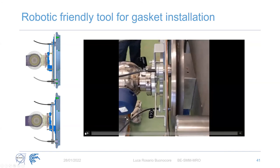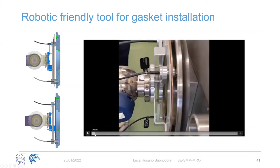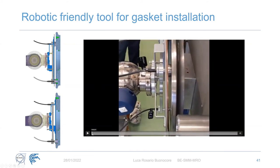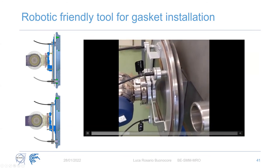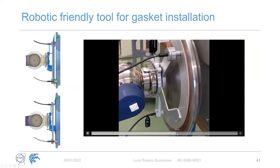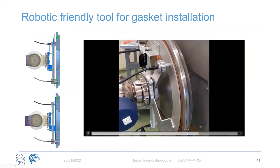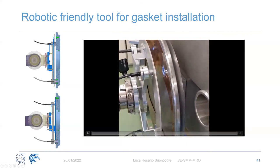This is the test that we share with that. As you see, it is super fast, because when the tool is aligned, the insertion of the gasket is super fast. So the tool is working well. It means that in the future we can reduce the installation time. Now we can go ahead with the gasket installed in place.